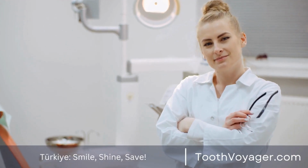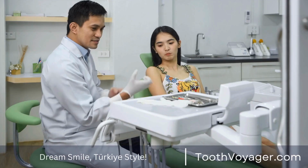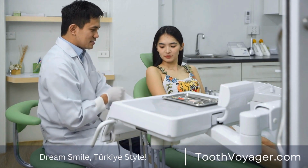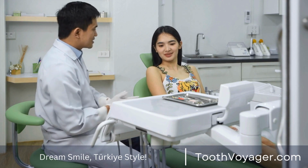4. Materials used. The price of dental implants could depend on the material used during the process. The most durable materials like titanium implants can be more expensive than other types of materials. However, they're stronger and offer an increased success rate.